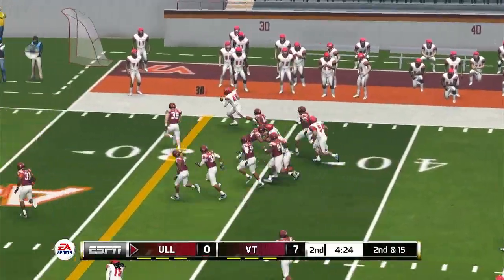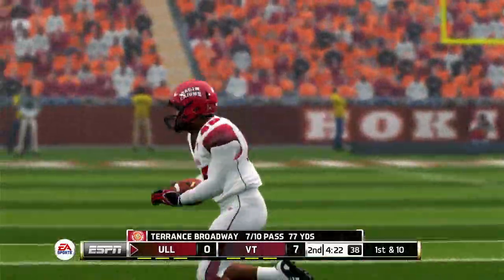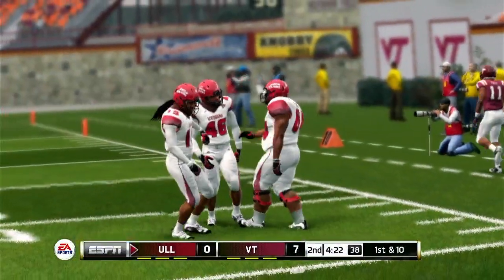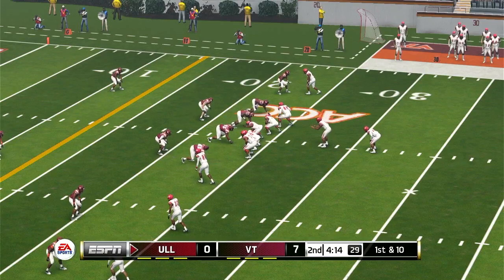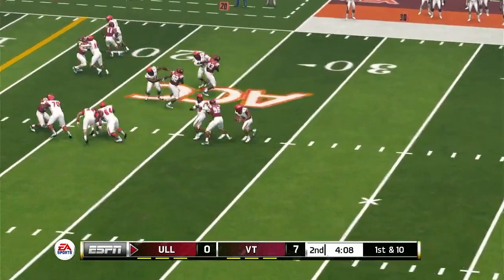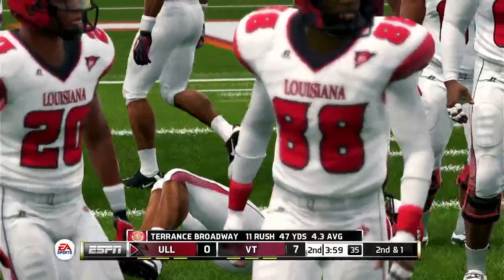Sets up a screen. Tailback's got it. He's at the 30. Brought down at the 24. 22 yards. First down. From the 24-yard line. First down. Watch 36. 36 to Mike. Here he goes. Gets out to around the 15. Gain of nine on the play. That brings up second and one.